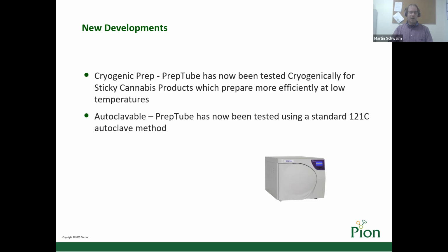For instance, one of the harder things to break down is gummies or products like that, or chocolates, or brownies, or edible products. And by just adding a little bit of cryogenics to the tube, we can get a nice smooth breakdown into fine particles very quickly.